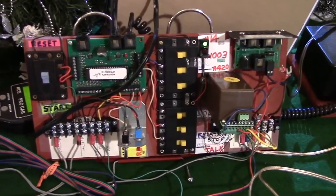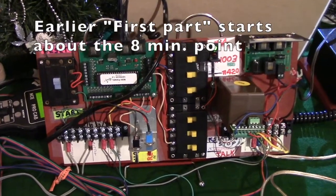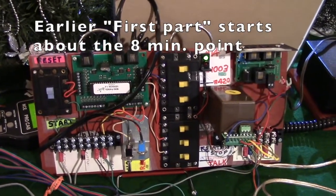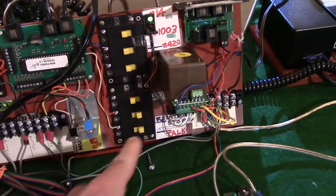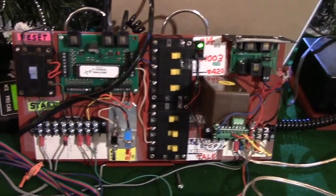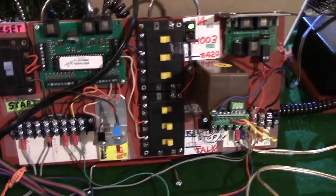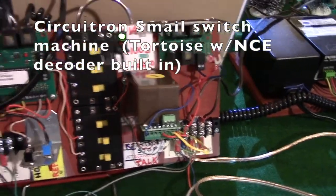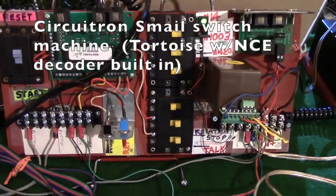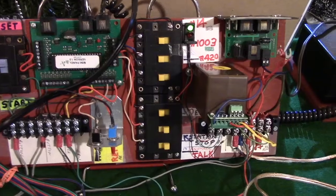Here's the control unit. This is a different control unit from the one shown in the first part of the video. Some of the toggle switches used to control inputs have been replaced by these Atlas slide switches, which are a little easier to wire up, but it does basically the same function. And we've got the company that makes Tortoises make this thing called a Smale, which is basically a Tortoise with a DCC decoder built into it, and that has a relay built into it that operates a signal light. You can see where I'm pointing.